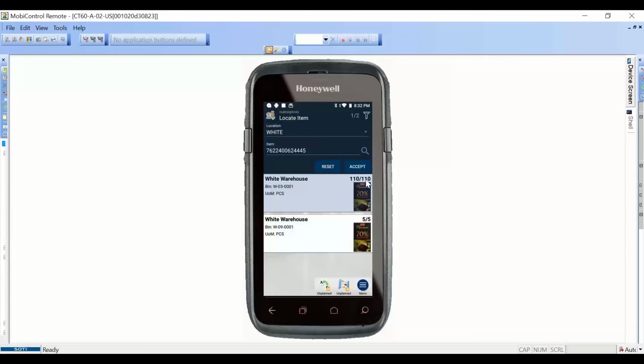These fractions here are essentially showing how many are available versus how many are actually in the bin. Here they line up, but the scenario in which they wouldn't is, say you have a sales order that's been placed but hasn't actually been picked yet, and say it's for 10 of these chocolate bars. This will read as 100 out of 110 to signify that there are 110 in actuality, but only 100 that are actually available.